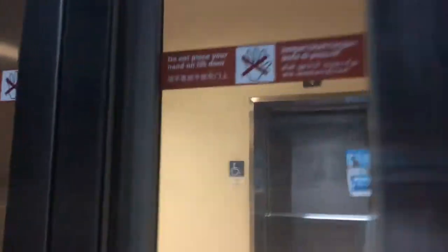This door closed, folks. Mitsubishi, why is your door still open? Now onto the other lift.